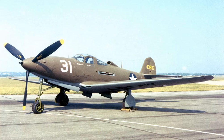P-39Q. The P-39Q is the last production model of the Airacobra and, at the same time, the most massive. 4,905 fighters of the Q modification of 8 production series were built. More than half of this amount was delivered to the Soviet Union, transferred to Free France and to Italy, which became an ally.